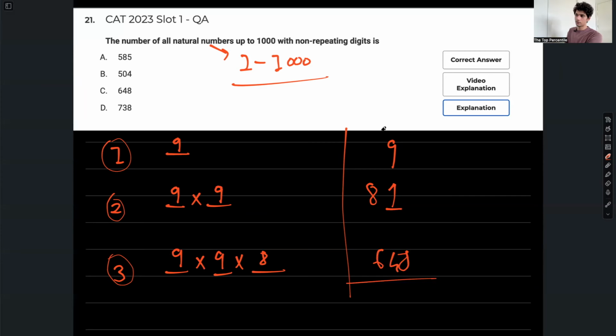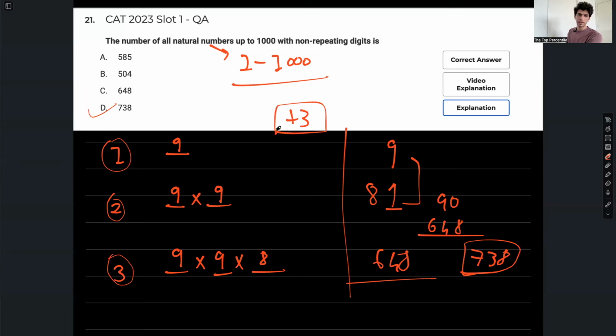Now adding these two, instead of adding them 3 times, what you do is this becomes 90. And then I'm adding that to 648, so that's 738, right? This is how you simplify your calculations and do it a bit faster than it would need. That's 3 more marks in the bag.